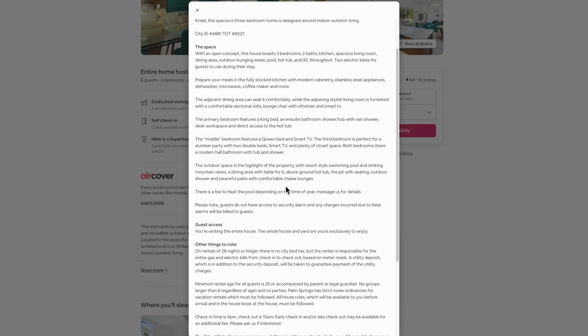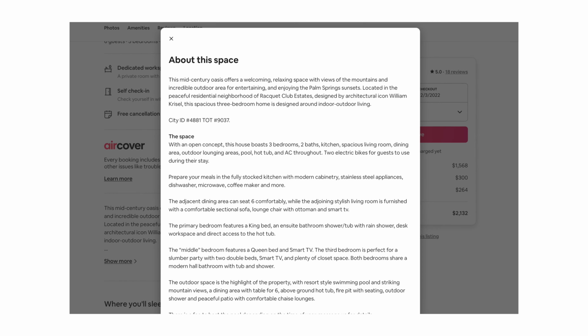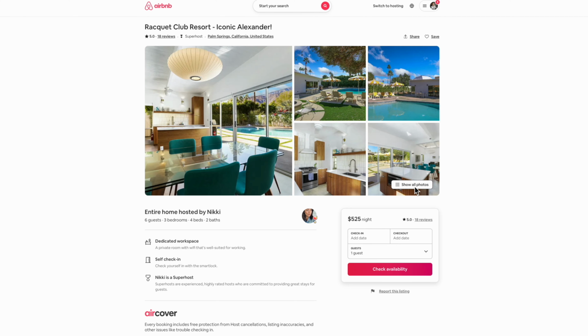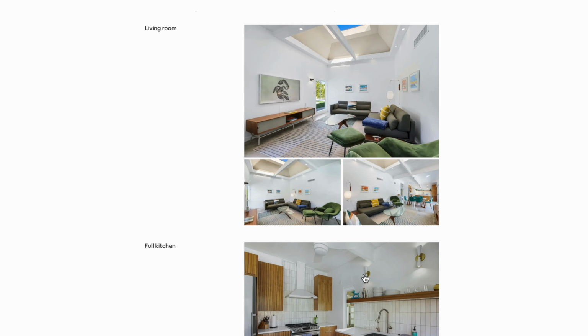Her Racket Club Resort also has a bunch of other things right with it. A lot of hosts don't do this one little thing, which is when you click the show more button on this listing, it shows the description. Below that is the space and guest access, other things to note. A lot of hosts don't fill this out. She has a completely completed listing. Of course, professional photos. These things are super beautiful. This place is ready to rock.